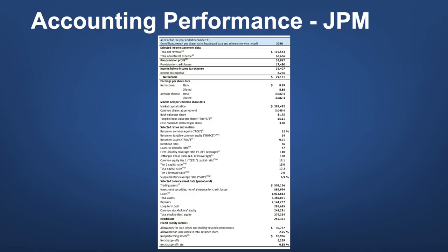Here is JP Morgan's income statement data. There are 2 key measures of accounting performance shown here and here. We have the return on assets, ROA, and we have the return on equity, ROE. They tell us about bank profits and can be calculated for any bank, publicly traded or privately held.